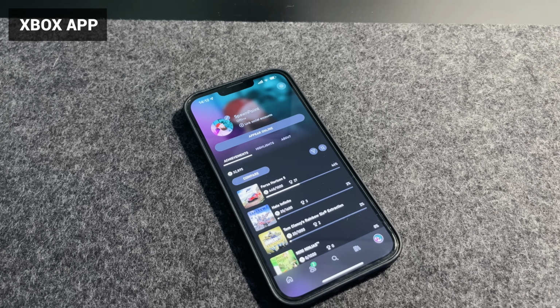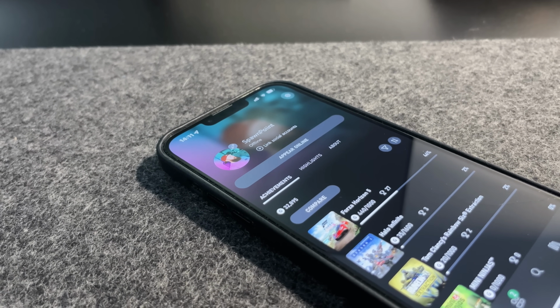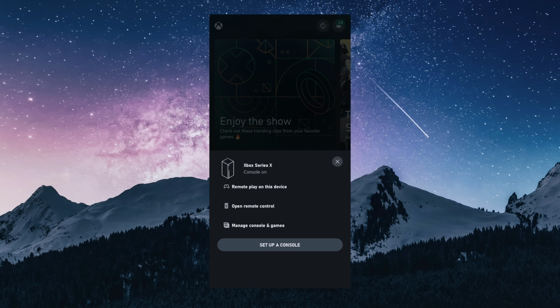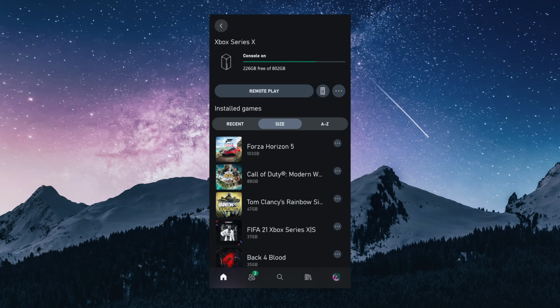The Xbox app has definitely gotten better over the last year. It's also been able to see who's online just by glancing at your friends list or your notifications. You can see things like your friend requests or any updates. Now, to get the most out of the app, you definitely want to link it to your console. And once you've done that, you're able to view your game captures straight from the console via the app. You can also see all of the games you've got installed, how much storage they're taking up, and you can manage them from within the app.